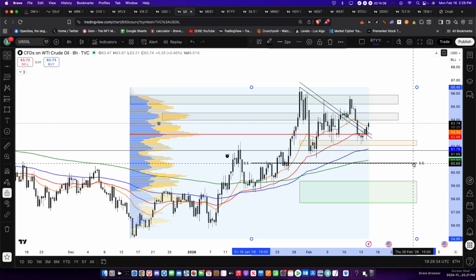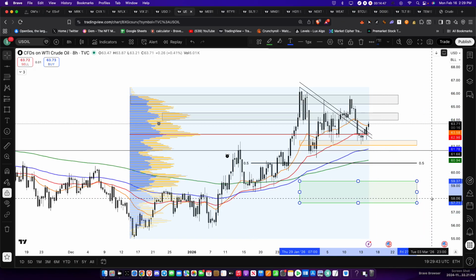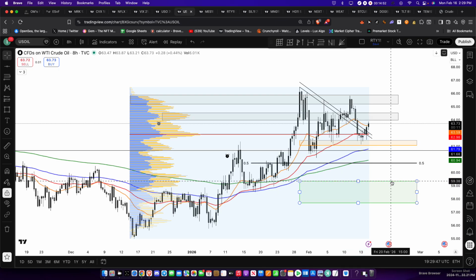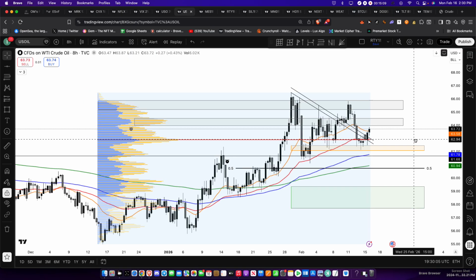If oil were to test that and respect that, that's great. If it breaks under this, right, it's not a good look. There's a last ditch effort support here, 59 to 57, but I would be cautious. For me, I would look to bid that if it looks right to, but I wouldn't be as bullish as I currently am on oil, as it's above its 50% and also the golden pocket here.